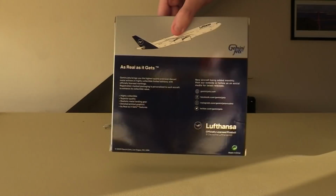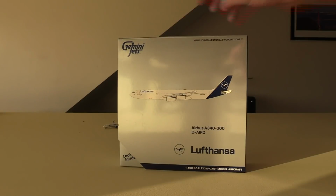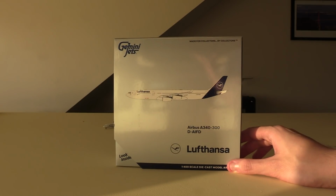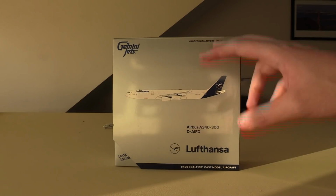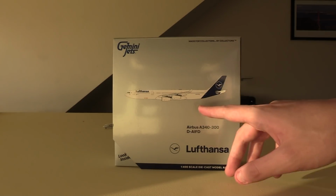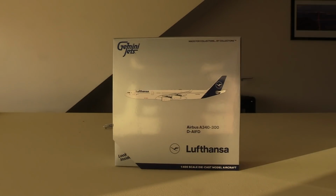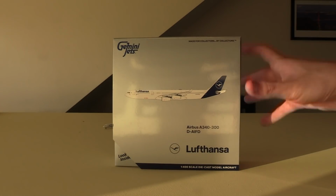This of course comes in this classic Gemini Jets Lufthansa box, basically ever since probably like 2 years ago. Every Lufthansa aircraft that Gemini Jets has released, they've released in this kind of silver box with this blue. It looks really good. I would love to see Gemini Jets do this to more airlines.